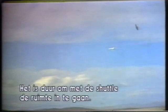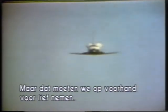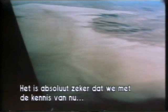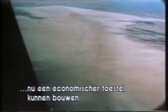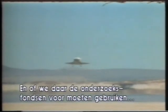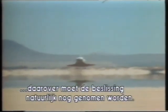Yes, it is expensive to go into space with the shuttle, and I think that we should be able to accept that up front. It's a pioneering vehicle. I don't think there's any doubt that knowing what we know now and using our hindsight, as we always are able to do, we can now design and build a vehicle that's more economical to take things into space. Whether it's practical to expend the R&D funds for it at this particular time is something that naturally a decision has to be made on.